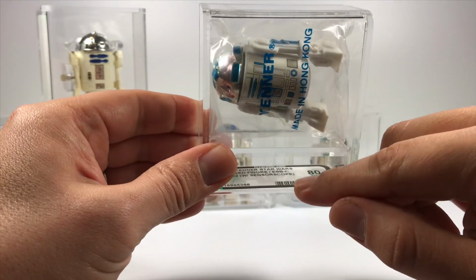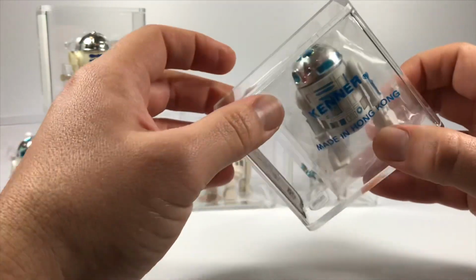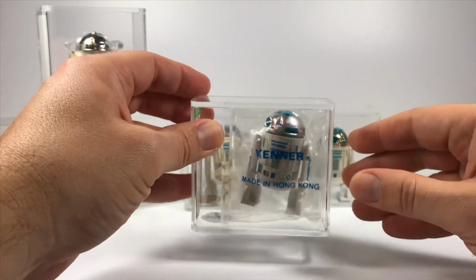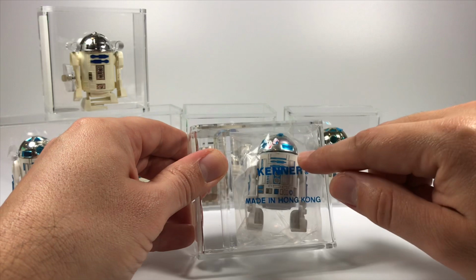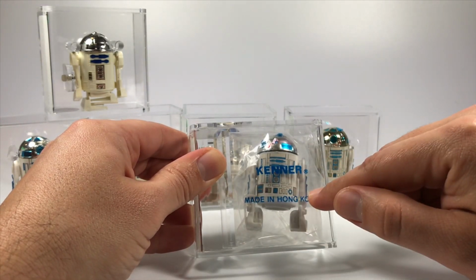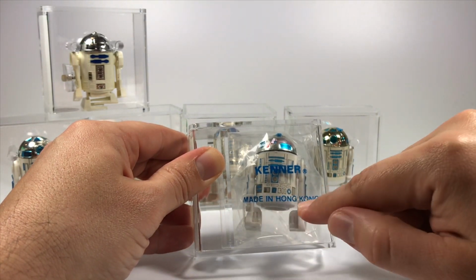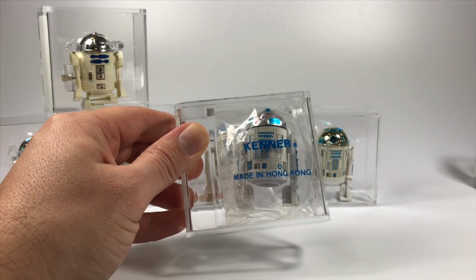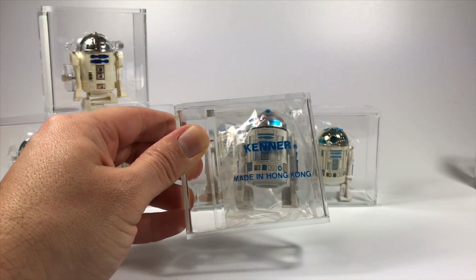As you can see, it does say ESB, and then it says -C. Now C is the category of the bags. These bagged figures have different categories, and it really depends on the seal. So this guy right here, the C is a taped, crisp bag, and then the Kenner logo is in blue, and of course it says made in Hong Kong in blue. Now there are different versions of these bags. It ranges from A to H on the Empire Strikes Back.